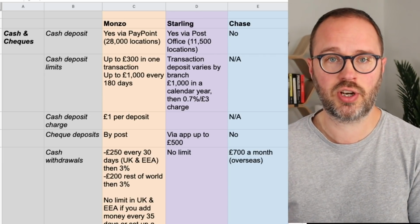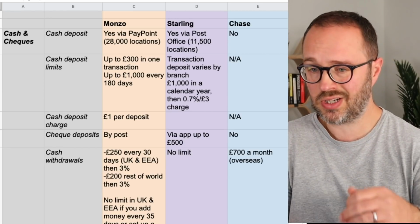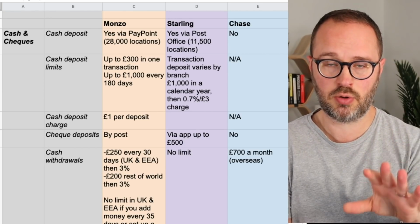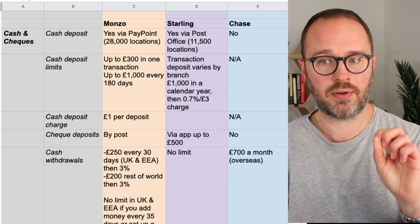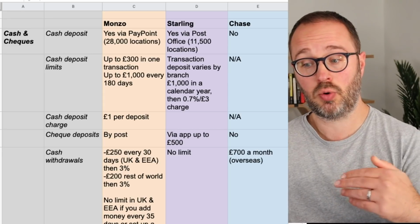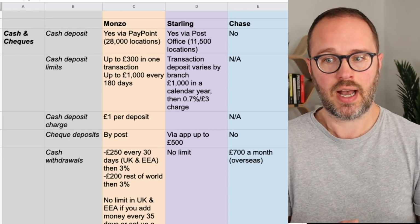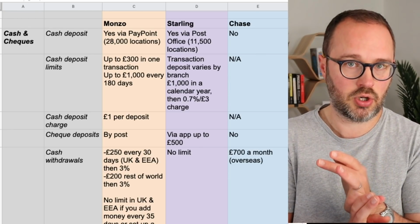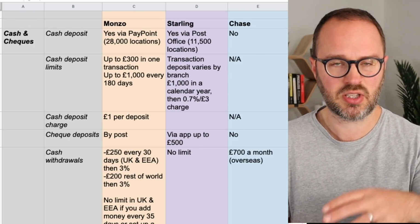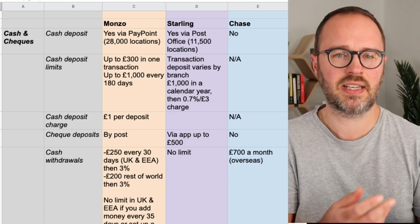Equally, there are some restrictions on cash withdrawals with these banks. Again, not with Starling. With Starling, you can take money out of the ATM as much as you want. There's no issues there compared to your normal banks. Monzo, though, will only give you an allowance of £250 every rolling 30 days in the UK and the European Economic Area. You can get around that, though, if you add money to your Monzo account every month, or have a direct debit. We talked about that earlier on in terms of getting free cards. It's the same kind of thing, a little bit extra. It's easy to get around that.